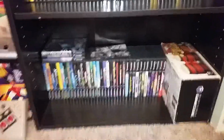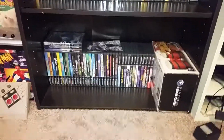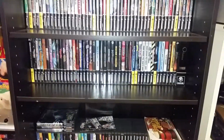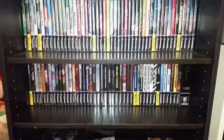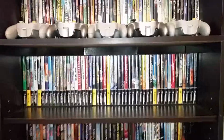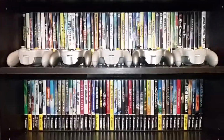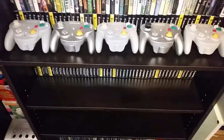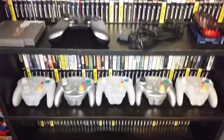And then we come over to my GameCube games. I don't remember quite how many GameCube games I have. I believe it's over 250. There is a lot of filler here. And at one point I was going for a full collection, and I may still go for a full collection. I've just been in a lull recently and haven't been buying a lot for it. Got 5 Wavebirds there because why not?